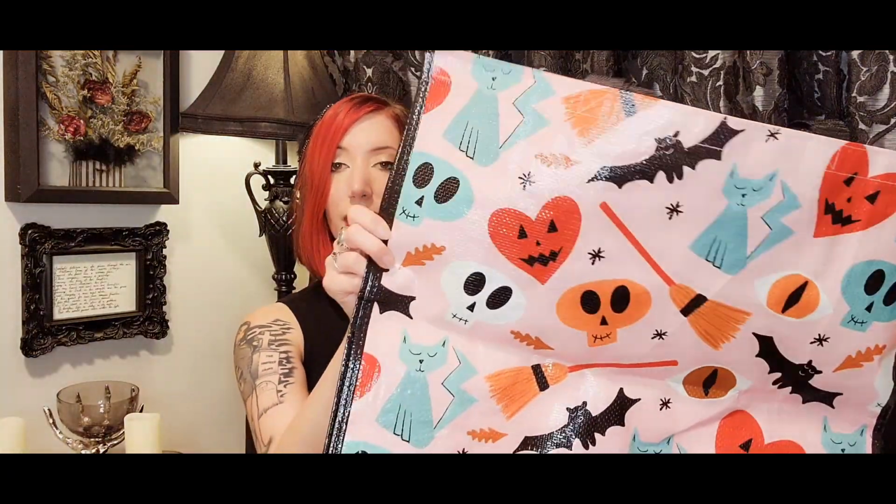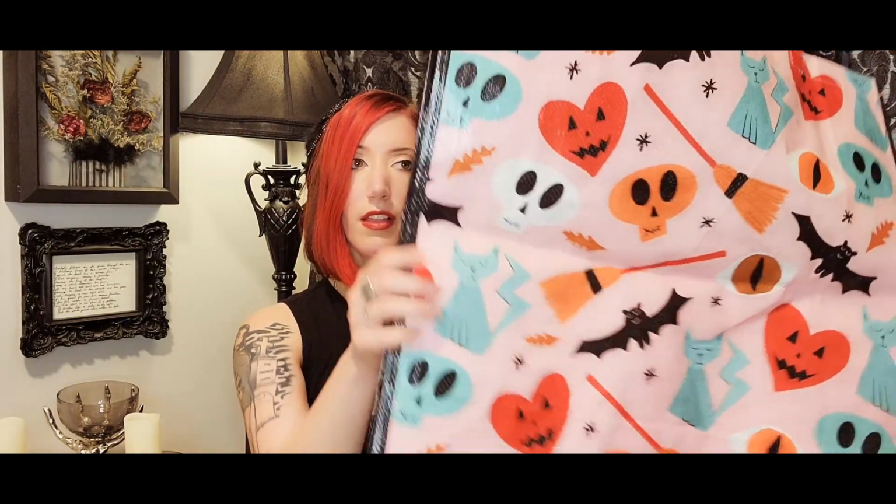So anyway, that was HomeGoods and Gabriel's down. Now we're moving on to Marshall's. Okay. Oh, one more thing. This was also from Gabriel's. Sorry, forgot that. It's just one of those reusable shopping bags. But again, it has that same creepy, cute pastel Halloween on there with little heart jack-o'-lanterns and teal blue skulls, and you can see little orange witch brooms. Anyway, I thought that was very cute too.